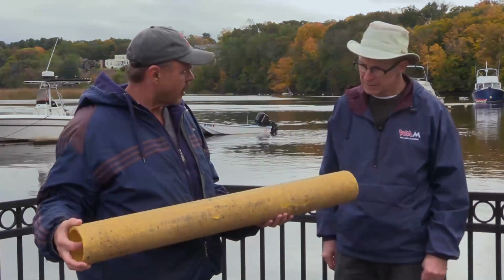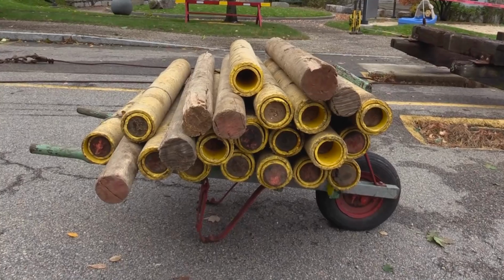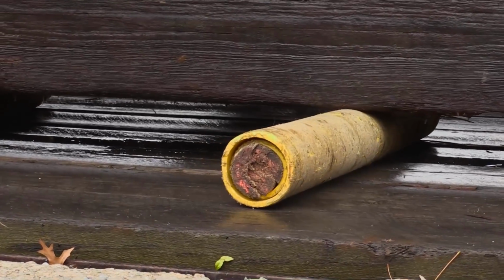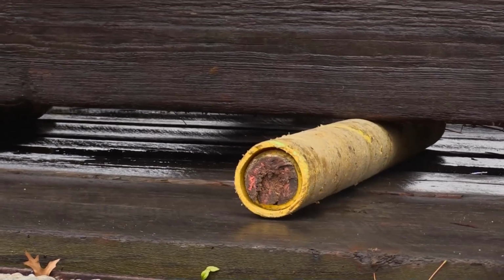Then when we get the boat onto the rail car, we jack the cradle up with the boat on it, and that's what these tubes are for. We'll put the tubes underneath the skids on the bottom of the cradle, and the rail car will winch the boat, and the boat will roll.